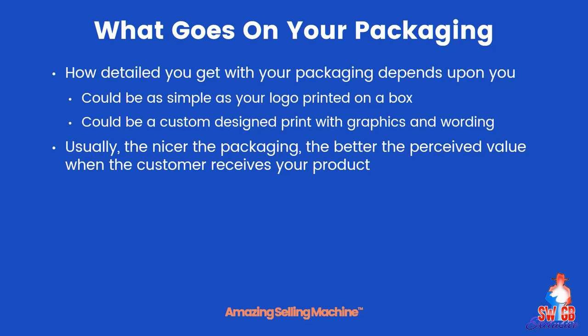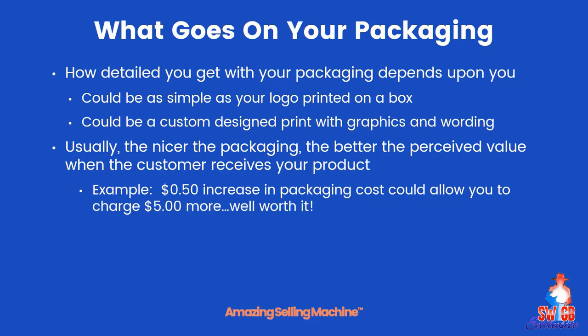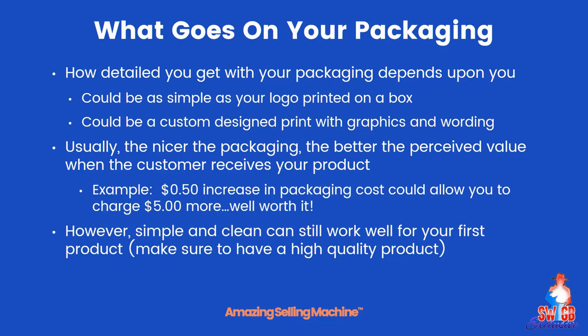Keep in mind, however, that usually the nicer the packaging, the better the perceived value when the customer receives your product. It means they already feel better about it even before they open it up. For example, a 50-cent increase in packaging costs per unit could allow you to charge $5 or more for your product, which means it's well worth it. However, simple and clean packaging can absolutely still work well for your first product. Just make sure that you have a high quality product.